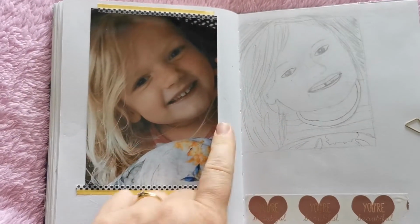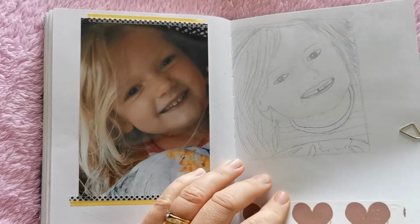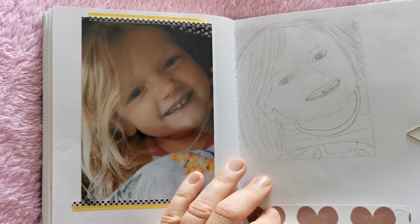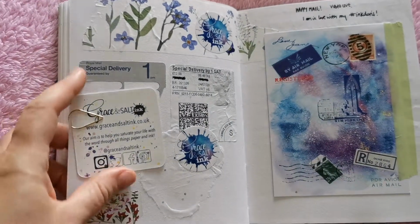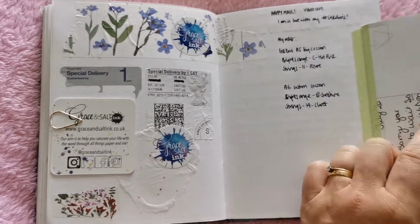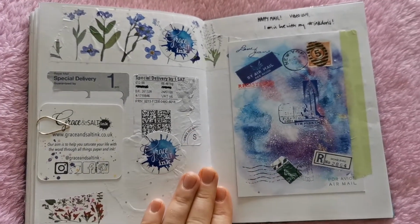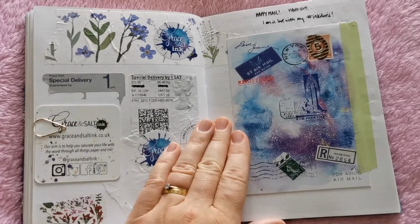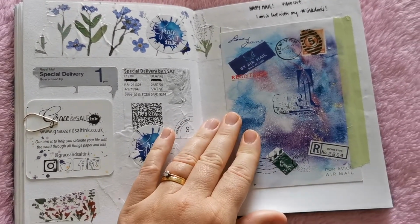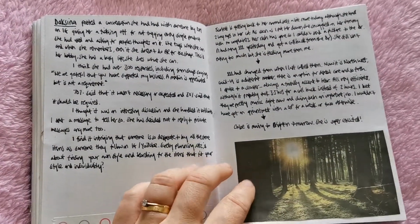I just tried to do a quick sketch of my daughter from this photograph, because I think if you don't practice, you're not going to improve. I'm not an artist, but practice makes perfect. So I definitely didn't do her justice, but at least I tried. This spread is when I got my beautiful ink dories, my Happy Mail. So I have done a video about the unboxing of my beautiful ink dories, so please do go and watch it if you haven't already, and see why I'm so delighted and excited. And I just added these goodies here just to remind me.